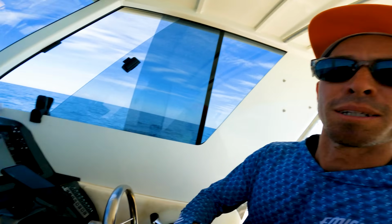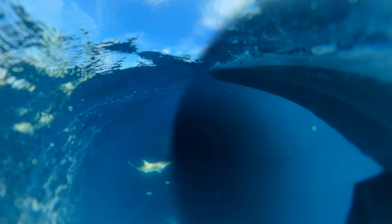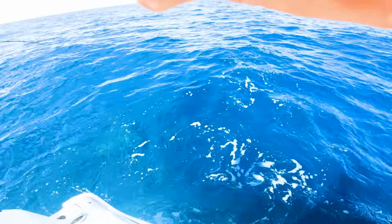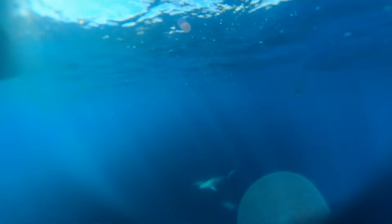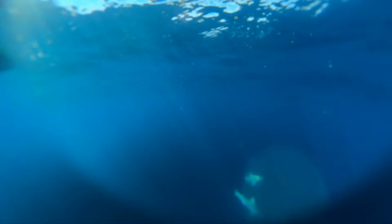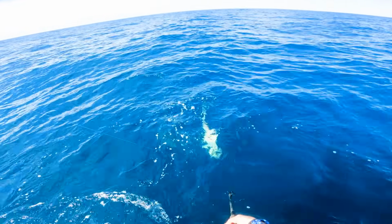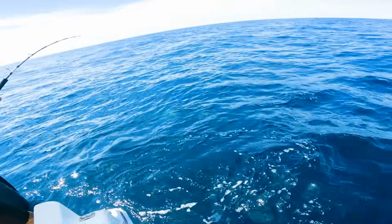Deep water shark pits. That's a shark. No, that's a cobia, eh? That's cobia. Wow, that's a shark. Oh, I got a shark. Wow. I got shark.